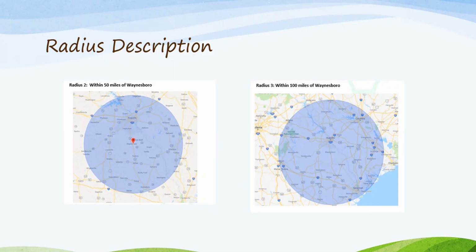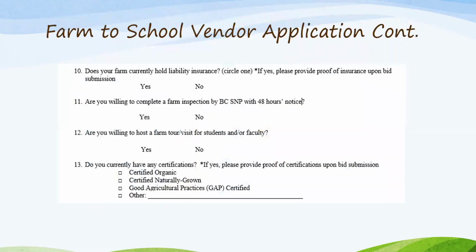they're going to get for being more local. Then we continue to ask them questions like, do you have liability insurance? And we have to see the proof of that insurance. And we ask them if they're willing to let us come out and do farm inspections. We go out and do farm inspections on any farm that we accept food from. We have very precious cargo that we're feeding, and we want to make sure that our food is safe and sanitary, and we inspect all farms before we allow any food from them.